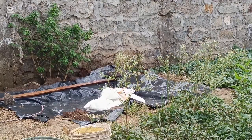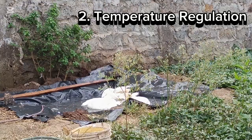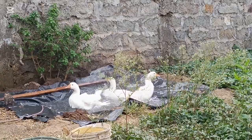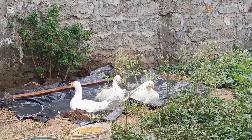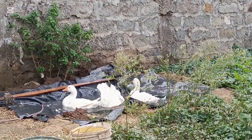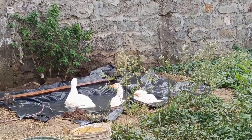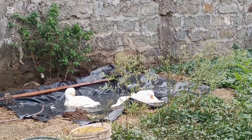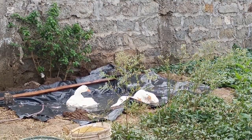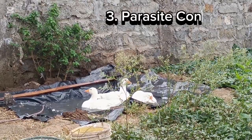The second reason why geese bathe and swim in the water is for temperature regulation, especially in warm climates. We know that in cooler climates, the well-preened feathers will act as an insulator from the cold or even snowy conditions. But in very warm climates, like in the tropics where I live, it's a bit sunny, and I provide this water for these geese so that they can bathe and get that cold shower feeling, to stay cool in this very hot climate.